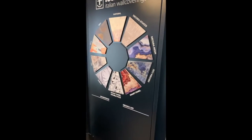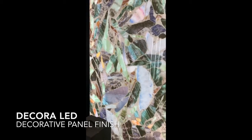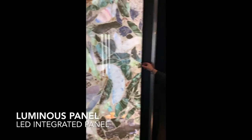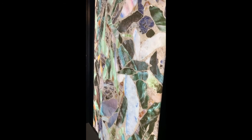So let's see. The last material that we're going to show you is this one. This is called DECORA LED. It's luminous panels. Maximum size is 1.4 by 3 meters. As you can see, it's only 2.3 centimeters thick, and it is completely customizable and controllable by a special remote that can be used to change the colors, to change the different levels of light brightness, and to do some other things.